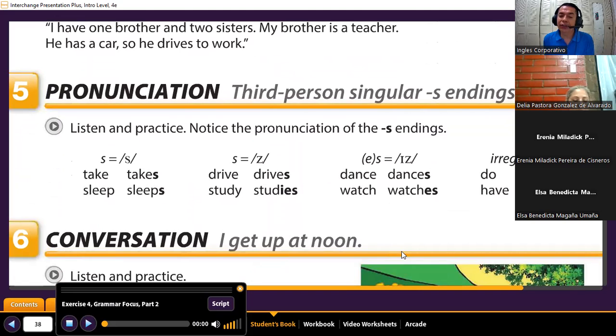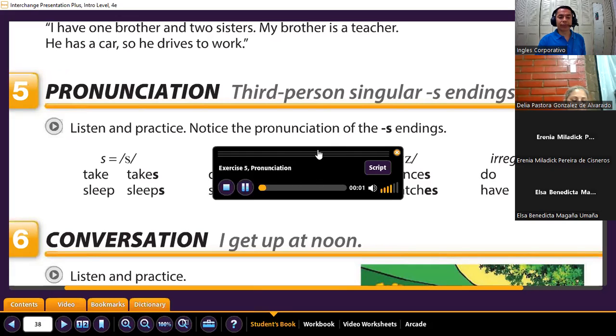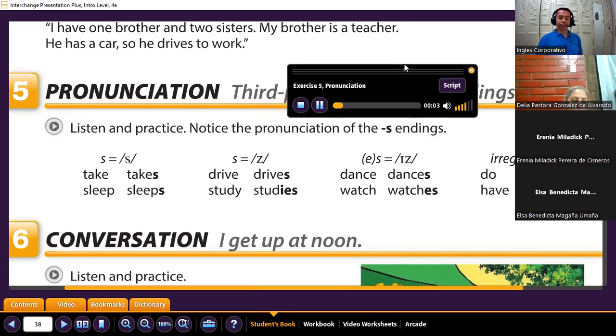I dance, she dances, right? Okay, and you know, irregular are do, does, have, has. Now listen to the audio, please. Page 38, exercise 5, pronunciation. Third person singular S endings. Listen and practice. Notice the pronunciation of the S endings.